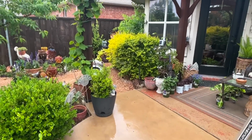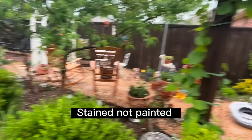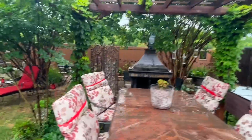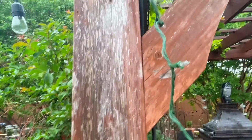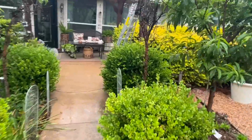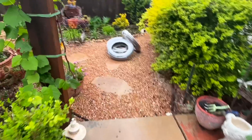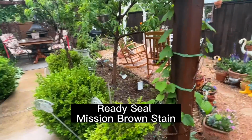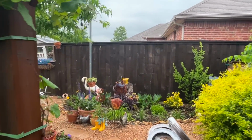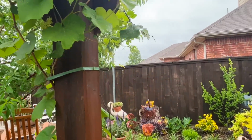What's coming up? I am trying to get my pergola painted. So for example, you see how horrible this looks. Look at that paint right there. The sun and the hail storms that we've had have beaten this up really bad. So I started with the stuff that's called Ready Seal. It is called Mission Brown, which is the same as my cedar fence. I am now applying it to the actual pergolas.